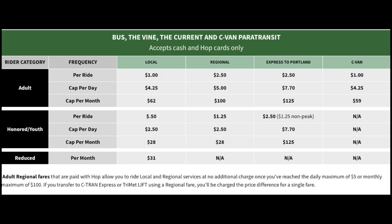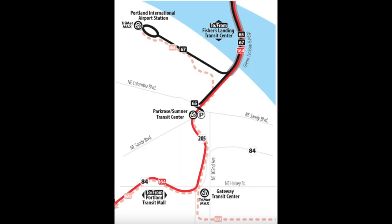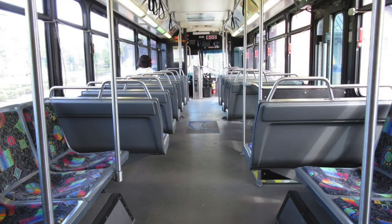But this is one of the best ways to get to Vancouver, Washington, if you're coming from Portland. There are a couple of stops in Portland. There's one at the Vanport MAX station, Jantzen Beach, and there's a couple of stops downtown and up at Marquam Hill. It is not the most common source of public transportation, but if you do not have a car in Portland and you do want to get to Vancouver, you could take the C-Tran, and the buses are a little bit nicer than the TriMet buses. So it's definitely a great option to keep in mind.